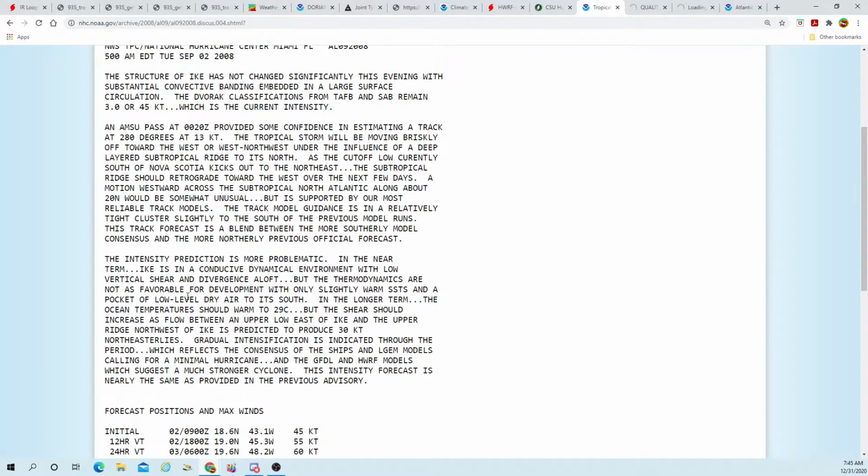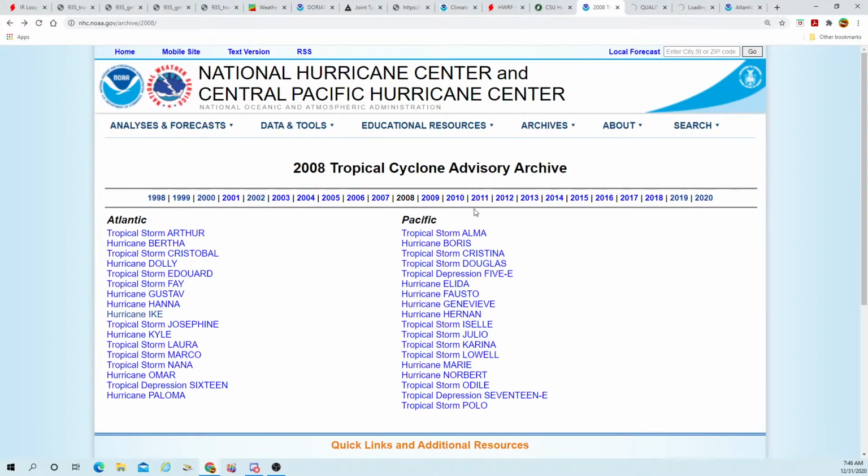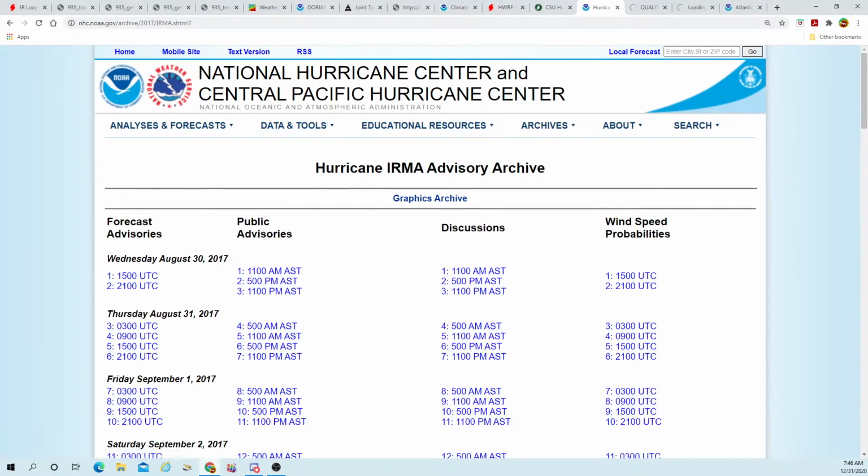It's very interesting. Look at Irma, discussion 711. This is because it's the one from the potentially active 2021 Atlantic hurricane season forecast to reading discussions of past hurricanes. Okay, Irma's going to be the last one I do, because it's almost 8 and I'm starving. I have a headache. Okay. 2017, Hurricane Irma. Okay, let's see this one.